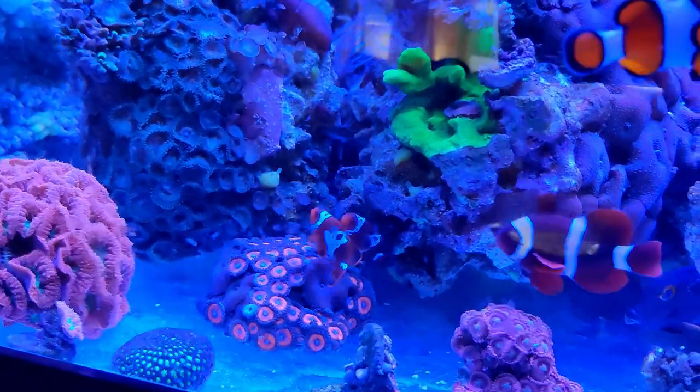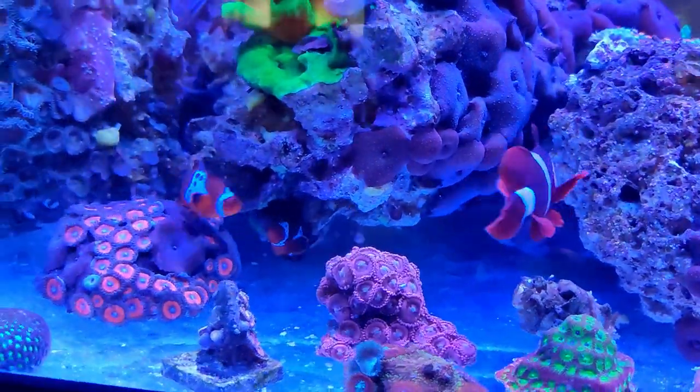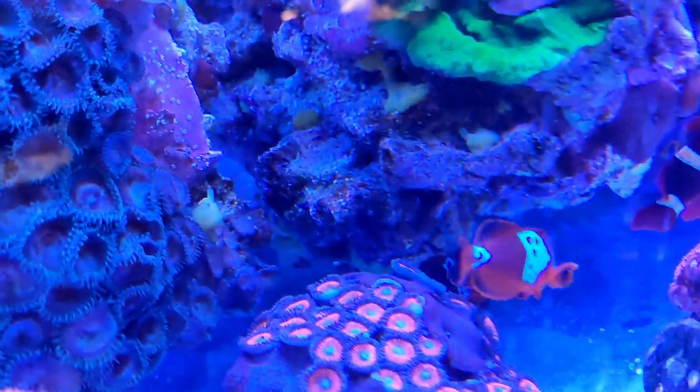Maroon clownfish have a reputation in the hobby of being a somewhat aggressive fish. Now, this aggression generally takes the form of territorial behavior on the part of the maroon clownfish.